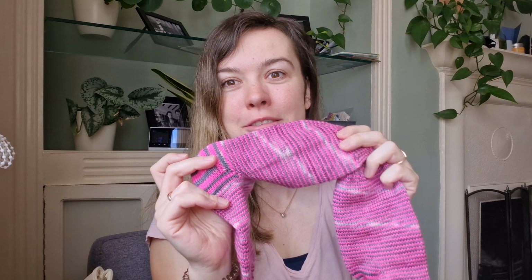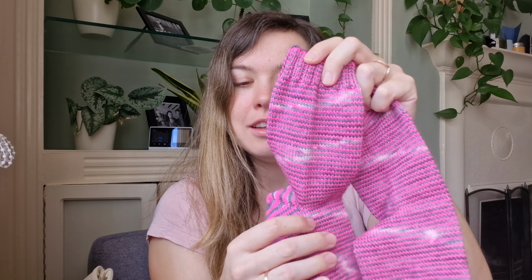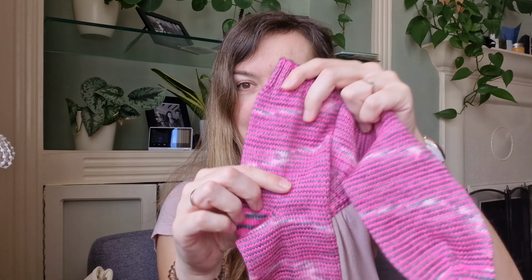These are out of some mystery yarn. I'm not sure if my friend Hazel dyed this yarn and gave it to me years and years and years ago. It's definitely been in stash for, I don't know, 6 years maybe, having a guess, while my neighbors walk past my window. This didn't have a label, but it's a sock yarn, and it's got a really nice base actually as well. I really enjoyed the base.